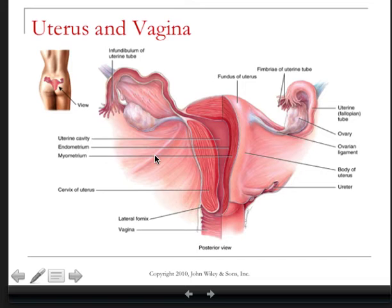I'll come up with the name of that ligament in just a moment. This may be the uterosacral ligament right here. Okay, so broad ligament, ovarian ligament, uterosacral ligament. Uterosacral ligament runs from the sacrum to the uterus. So there's also a round ligament. This guy down here, I believe, is the round ligament, if I'm not mistaken. Okay, this is posterior view, just so that you're aware. So we're looking from the back to the front.